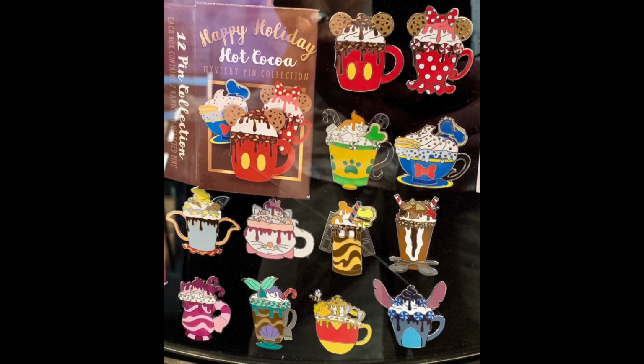First up, we have a very popular mystery pin collection that recently released at Disneyland, and it's also coming to Walt Disney World. I haven't actually heard any reports of it being available at Walt Disney World yet, but this is the Hot Cocoa pin collection. Extremely popular pin set, and I can see why, because these designs are awesome. Featuring different character-themed mugs with like whipped cream and cookies on top. There's like hot cocoa drinks.